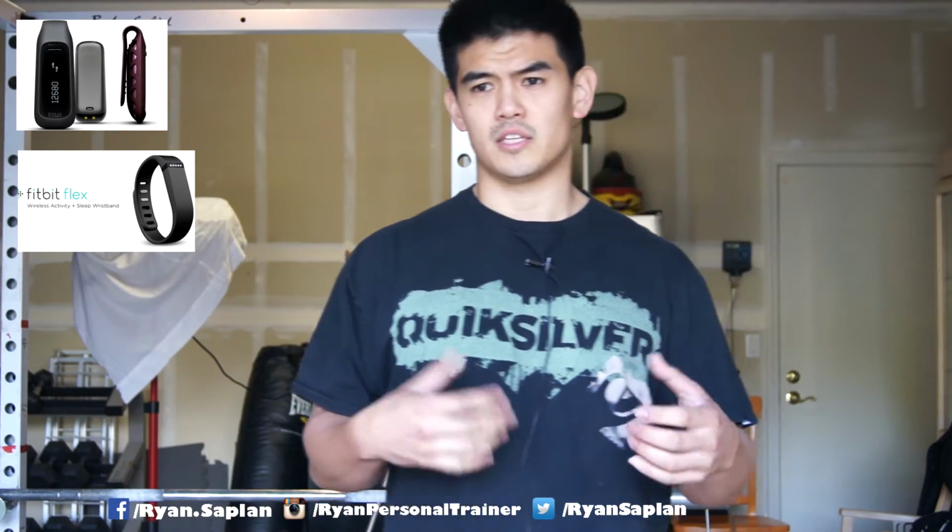I'm not 100% sure if the bodybugg has an altimeter, but I do know that the Fitbit 1 has an altimeter in it. Fitbit 1 is a little clip that you place on your hip, I think, and it's like a super pedometer. It has Bluetooth, has other things. I've never used the Fitbit 1, but I think that's the one I'm going to try next. And you can sync it with your phone to check more real-time stats. This one you actually have to plug in, or you have to buy a separate wireless display, which costs more money. I think $50 or something, or $100.